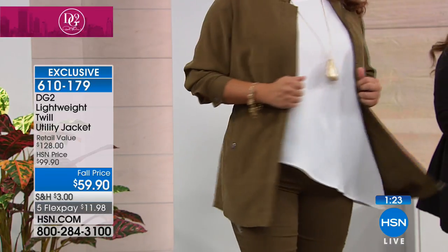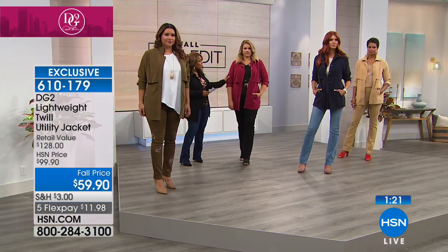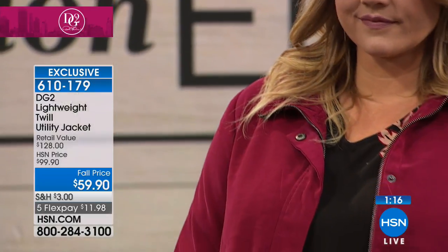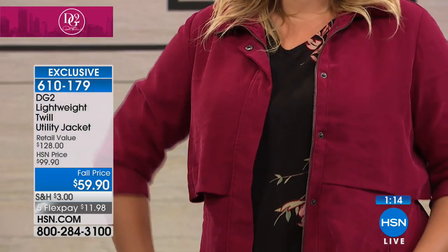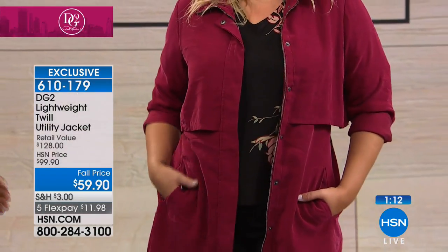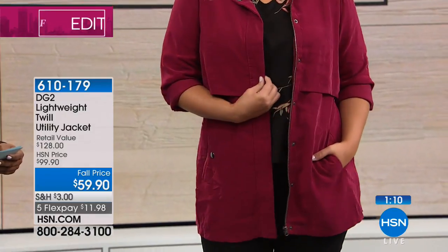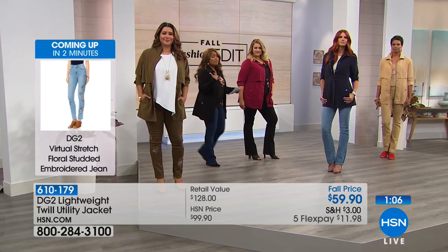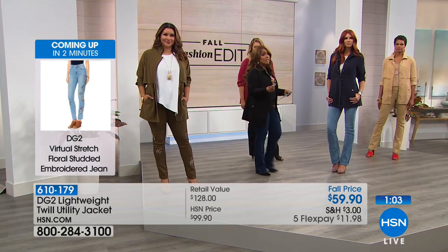This is beautiful. This plum color is the color that Siobhan is wearing. It's gorgeous. It's the perfect color for right now. You may not own anything like that at the price of only $59.90. What a remarkable price. This is a retail value of $128. It feels and looks expensive.